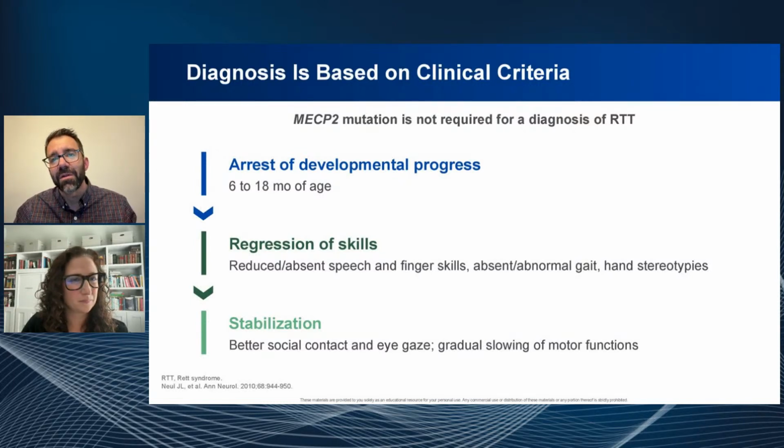I always like to start rather large and try to focus in if I can. So speaking from a very high level viewpoint, Rett syndrome is a condition where we tend to see typical development until the regression happens around 6 to 18 months. With the regression, there can be loss of speech, loss of hand use. Gait may or may not develop, but if gait does develop, it may become more imbalanced, and typically there are some hand stereotypies that we see as well.